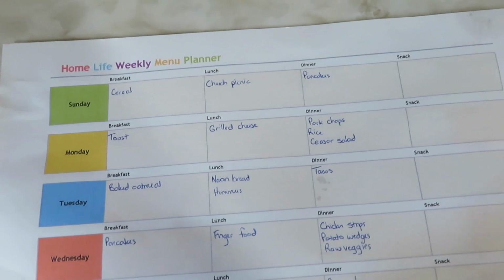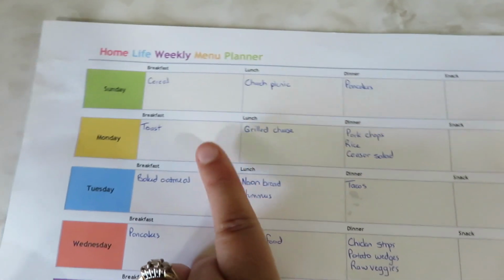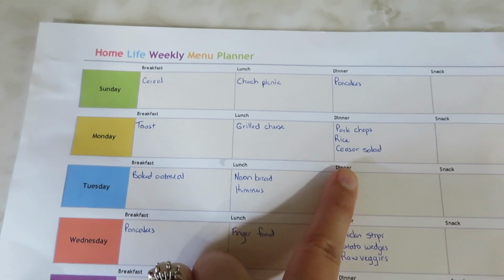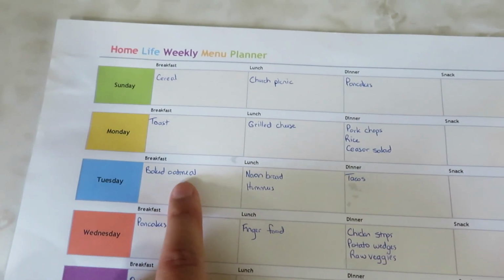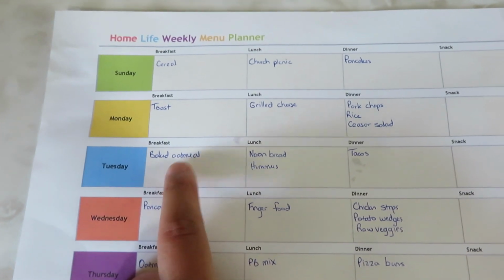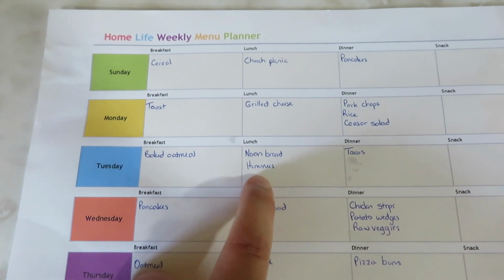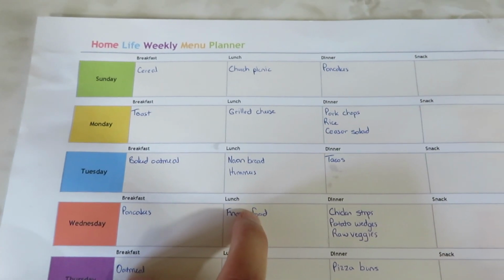For our menu, we are currently on Tuesday, but this was our menu from earlier in the week. Things, you know, do get mixed up. We didn't do baked oatmeal this morning. We did just plain oatmeal with a whole bunch of sliced peaches on top, which was delicious. And then we actually ended up having grilled cheese today. So we'll move that to tomorrow as well.